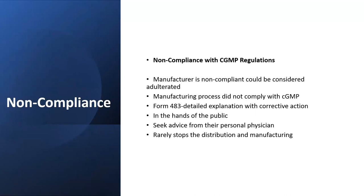The FDA issues form number 483 to the manufacturer, requiring them to respond with a detailed explanation and the corrective action that they plan to take. If the drug in question is already in the hands of the public, then the FDA advises consumers to continue using the drug, since stopping taking the drug may negatively impact their health.